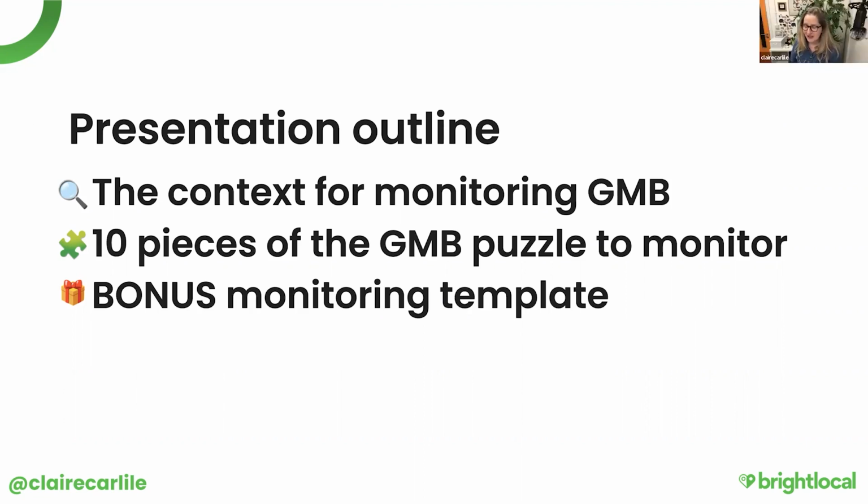Fabulous. So I am imagining that the people that are here might be managing business profiles for local businesses, either on behalf of themselves or on behalf of clients. So I'm imagining that you probably have some experience of local profiles, what they look like, what you can do with them. And hopefully I will be able to dig a little bit deeper and give you some bonus tips and tricks on that. So we'll look at the context for actually monitoring Google business profiles. GMB here, we like to interchange them and use all the different names and be as confusing as possible. And then I'm going to give you 10 pieces of the business profile puzzle to monitor. And then at the end, I like to give a resource, something which is tactical and actionable for you to actually go away and work with for yourself or for your clients.